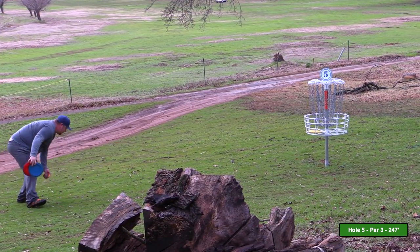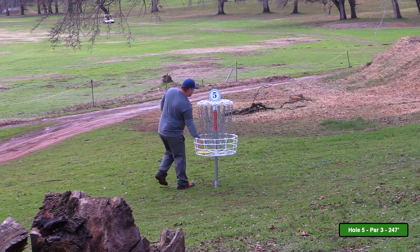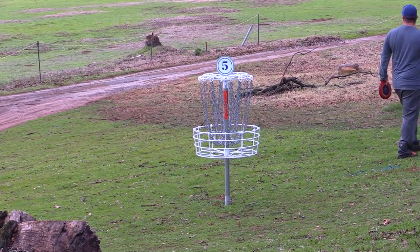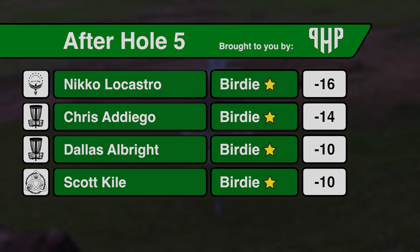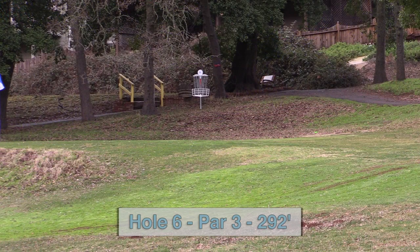Boom. 2 star frames in a row. He has an interesting style putt. You don't see many people that hold the disc like that, but it's very effective for him and usually smooth. Yeah. It's similar putt to Addiego's, I think, actually. Dallas has a grip. He's got that thumb on top a little more than most people, but it makes it work.